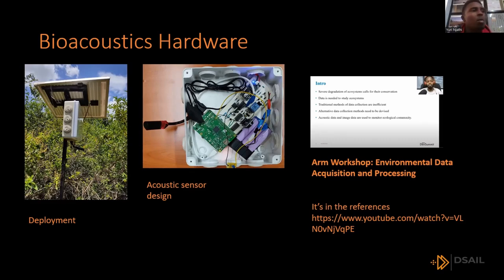If you want to know more about the hardware, there was a very interesting talk my colleague Gabriel gave on the bioacoustics hardware at an ARM workshop, the ARM Environmental Data Acquisition and Processing workshop. You can get it at this link. I can maybe share it in the group, but it's also in the references.